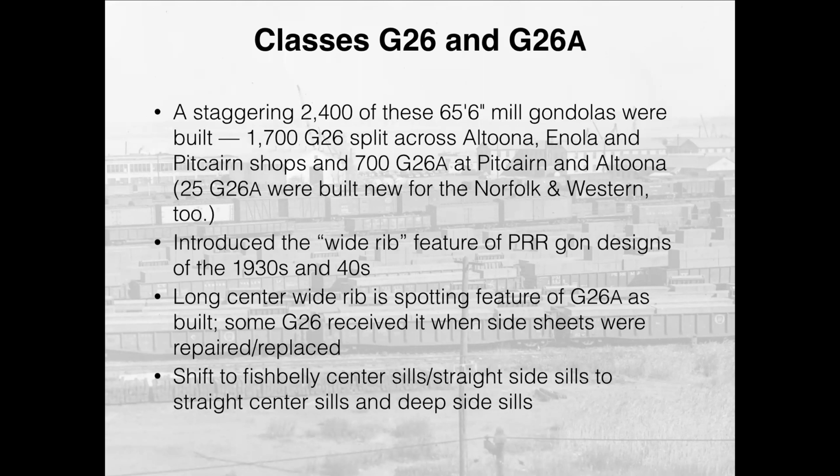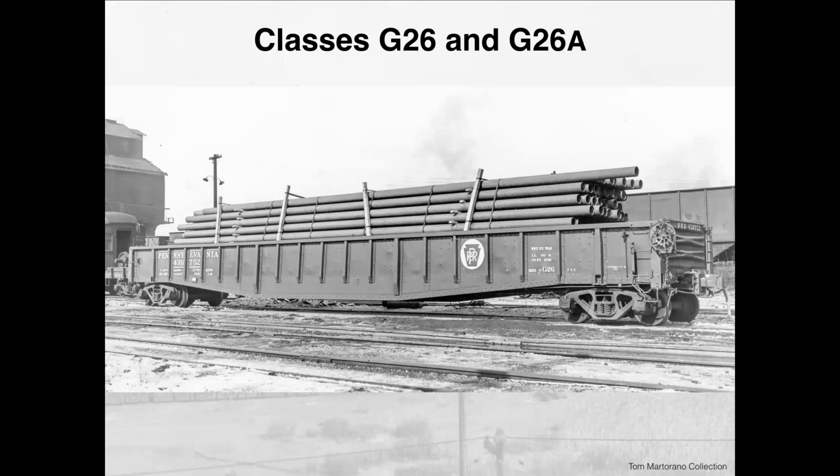The other thing about these is it marked a shift to straight center sills with deep side sills that look like a fish belly. So it's a change in design that comes about with the AAR center sills that were introduced in the early 30s as well.